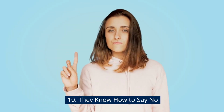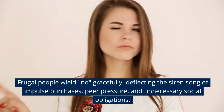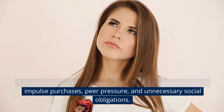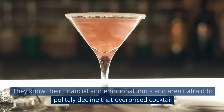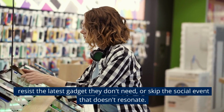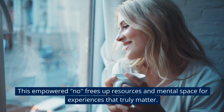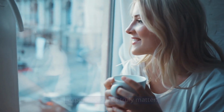10. They know how to say no. Frugal people wield no gracefully, deflecting the siren song of impulse purchases, peer pressure, and unnecessary social obligations. They know their financial and emotional limits and aren't afraid to politely decline that overpriced cocktail, resist the latest gadget they don't need, or skip the social event that doesn't resonate. This empowered no frees up resources and mental space for experiences that truly matter.